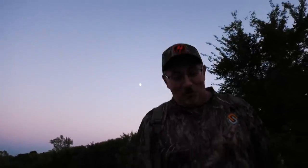You see that old rising moon? Just never fails. DeerCast said good, buddy, it was good tonight. A little warm, but that rising moon counts. First south counts. That algorithm picks it all up.